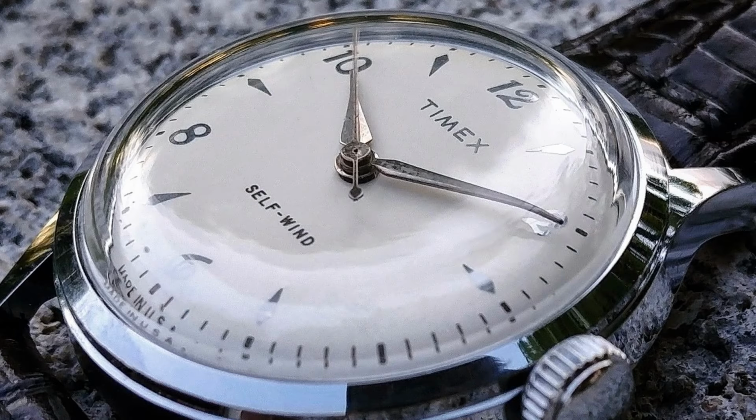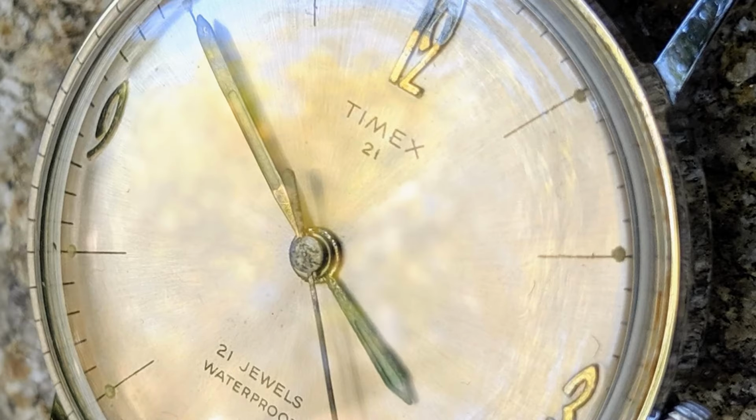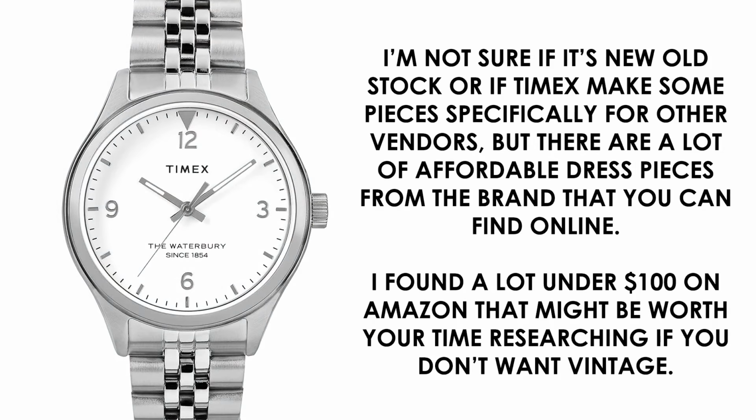I will also say that you can pick up Timex dress pieces from the brand, new and under budget, but not from the official site, as it's mostly new old stock or watches made for other vendors that fit below the budget for the video.